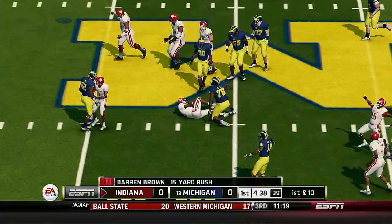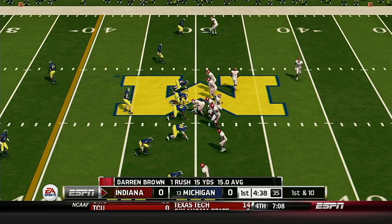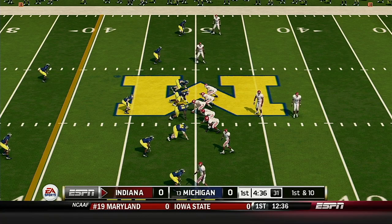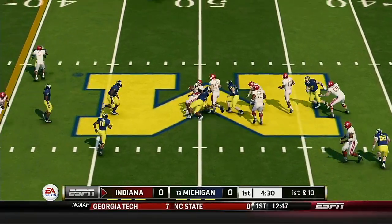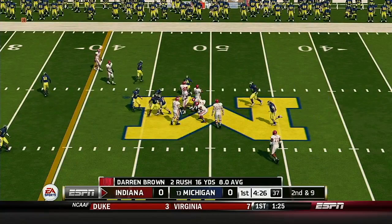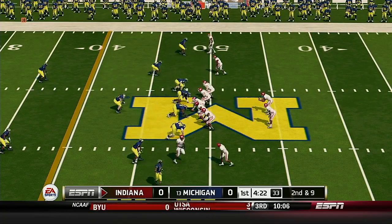They'll bring him down at the 50. You talk about a dual threat guy. This guy can hurt you in the air or on the ground. He's going to try and scramble. He's tackled at the 49-yard line. Brown picks up a yard on the scramble. That brings up second and nine.